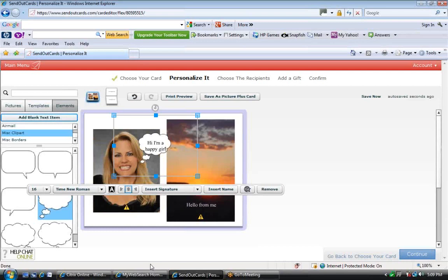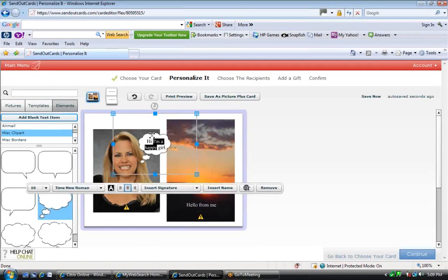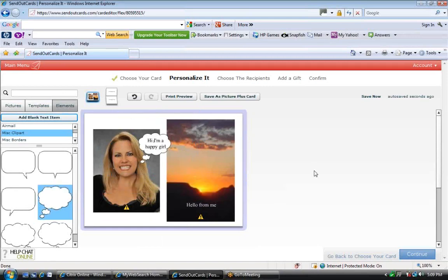I have no idea what you want to say. And then you say, oh, I want to center that better. And you just move it with your little mouse. You can move it and make it fit. So now you have clip art. You have a little thing that she's saying, and you go, okay, I got the front done.